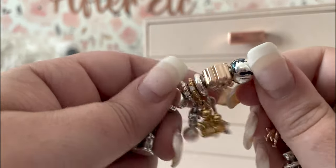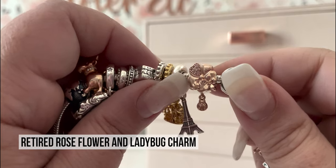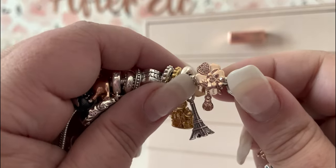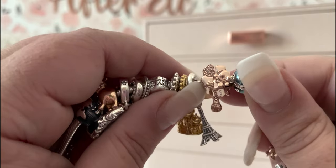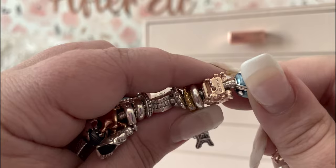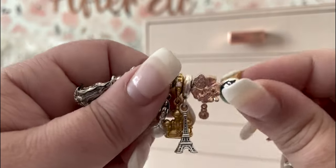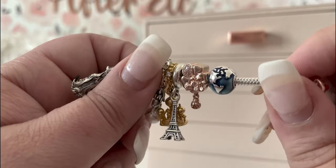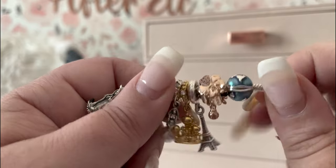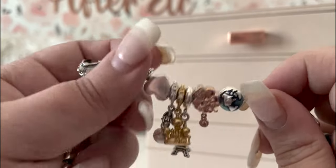But this first one is the Wildflower Meadow, and it is rose gold with pink CZs. It has little flowers, a little ladybug, and there are your hallmarks. So Mom got this one in France because we spent the afternoon in Giverny walking throughout the flowers, admiring the water lilies, and seeing Monet's home and gardens where he lived and painted.